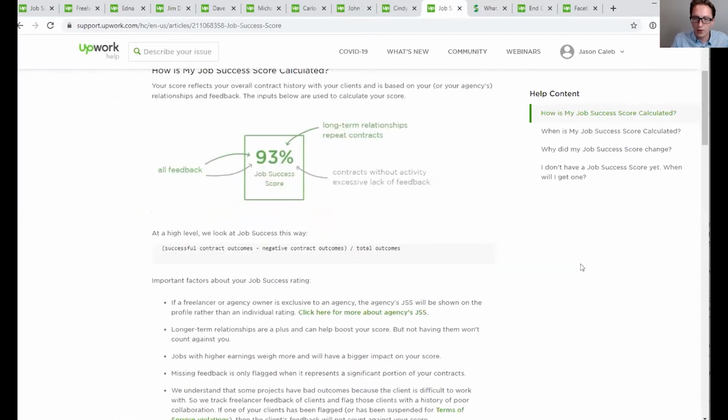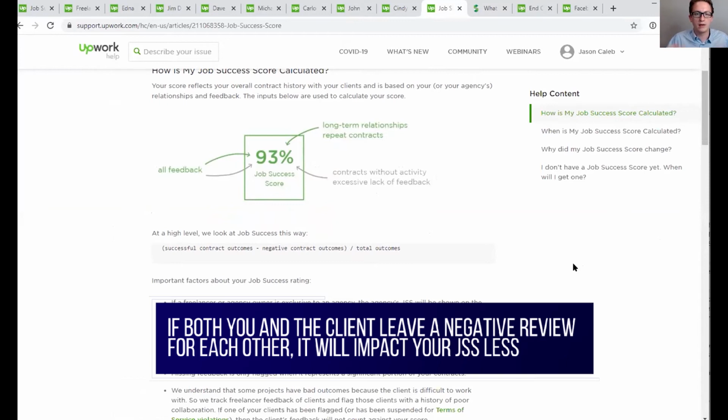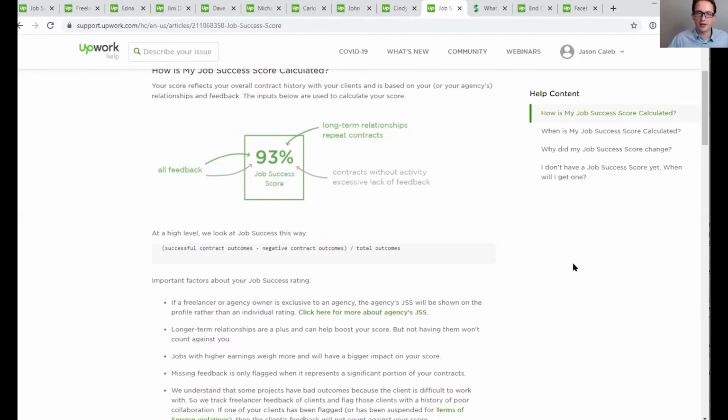Okay. So one, if you leave negative feedback to a client and that client leaves negative feedback for you, that will negatively impact your job success score less than if you left positive feedback and the client left negative feedback. That's just a sign, sometimes people just don't work together well, or maybe there are bad clients. So that has less of an impact on your job success score. And on top of that, if there's a client who regularly gets bad reviews from freelancers, that review will have a much lower impact on your job success score. Okay, so that's one area.